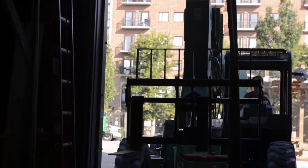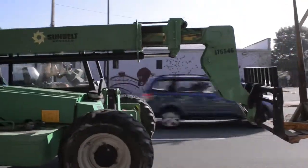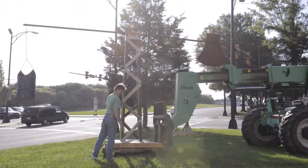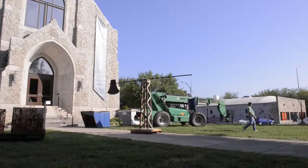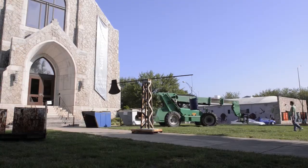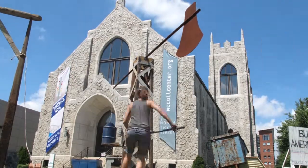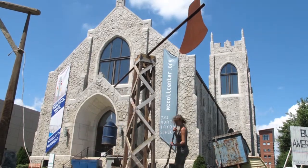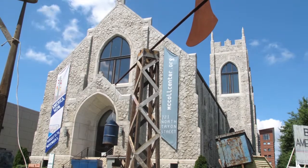And what I'm doing at the McColl Center right now is building sculptures that have to do with the DNC in Charlotte. They're political sculptures, and basically the idea is the principle that holds the sculpture together is the principle that undermines it and causes its own destruction. And that is a statement on the political system that we're living in as a whole, and that there's something fundamentally wrong and maybe we need some sort of drastic change.